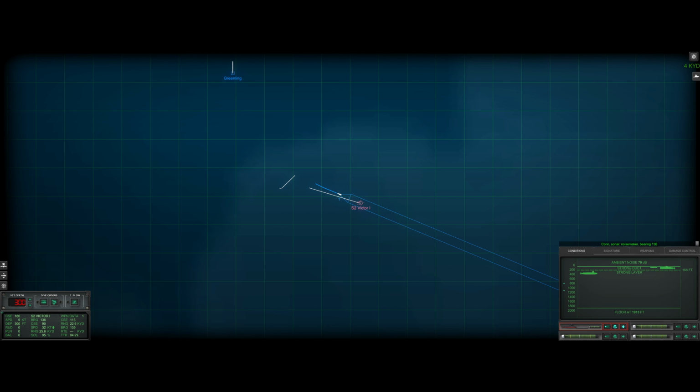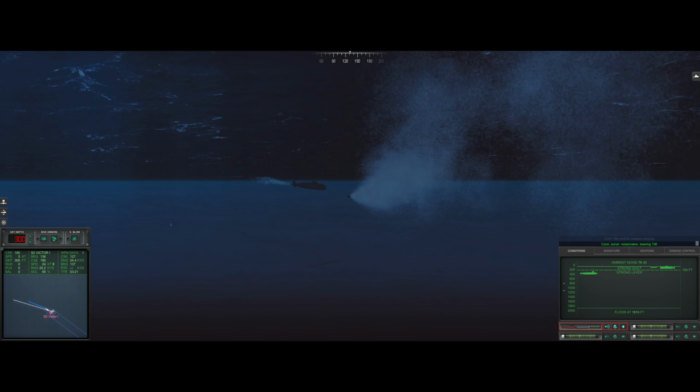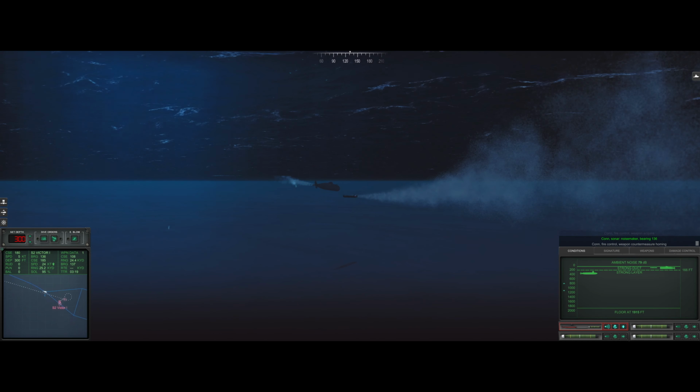Con sonar, noisemaker, bearing 136. Con, fire control, weapon acquired. Just for good measure, we're actually going to run this active. He may have anechoic coating on his submarine. Let's watch the engagement taking place here. Con sonar, noisemaker, bearing 136.